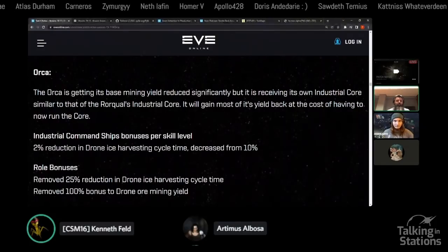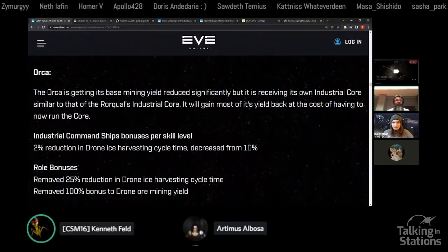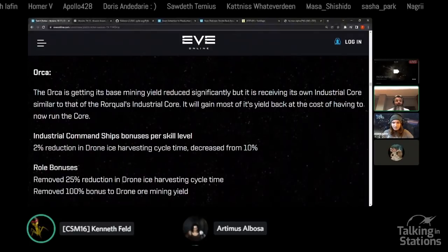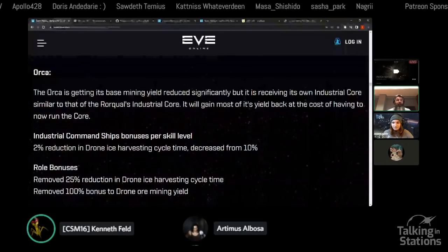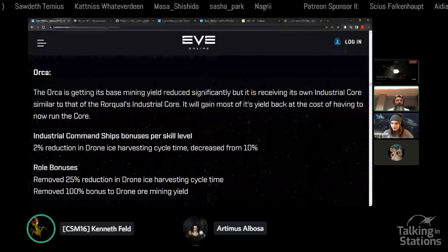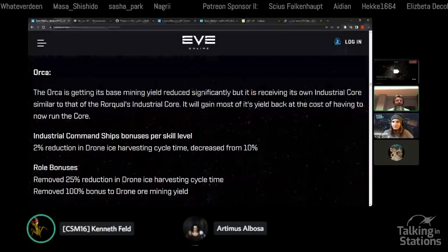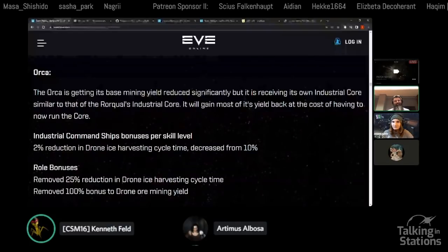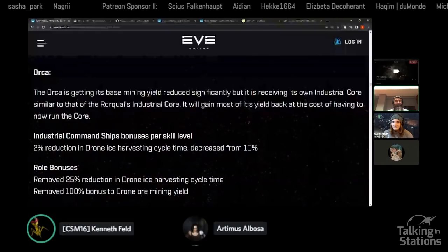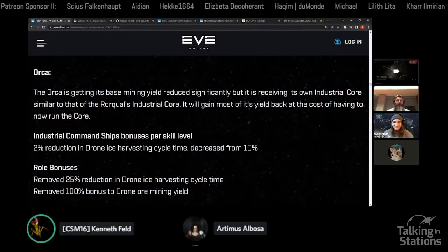So you can take that however you want. Depending on if you were already running an Orca with a couple barges, you're probably pretty happy about that change. If you were one of those guys who would park your Orca next to a rock and put out your drones and come back 3 hours later when your mining hold was full, you're probably not quite as excited. And those are the two big play styles there.